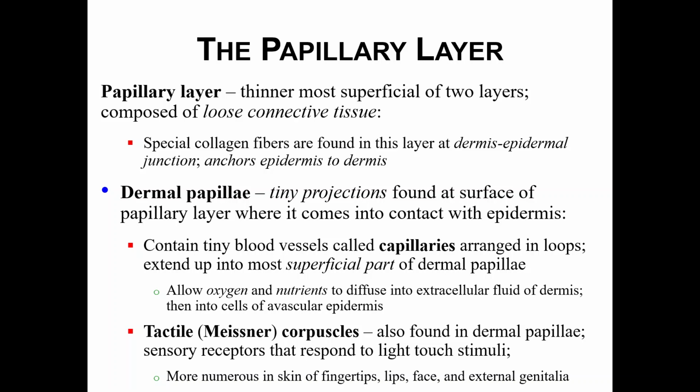These papillae contain tiny blood vessels, the capillaries. They are arranged in little loop patterns, and they extend up into the most superficial part of the dermal papillae themselves. So they kind of poke up into the papillae also. Why? Because we still need oxygen and nutrients, okay? We're still trying to feed everybody, not just the dermis, but we've also got to feed that epidermal layer, because remember, the epidermis itself is avascular.